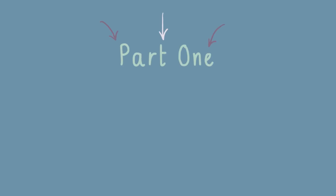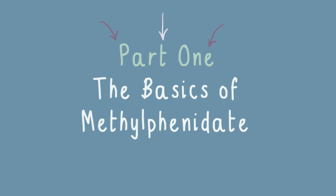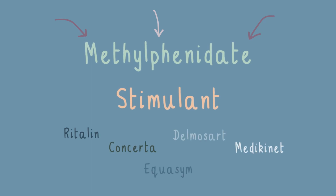Part 1, the basics of methylphenidate. What is methylphenidate? Methylphenidate is a stimulant medication that's sold under brand names such as Ritalin, Concerta and Delmasart.